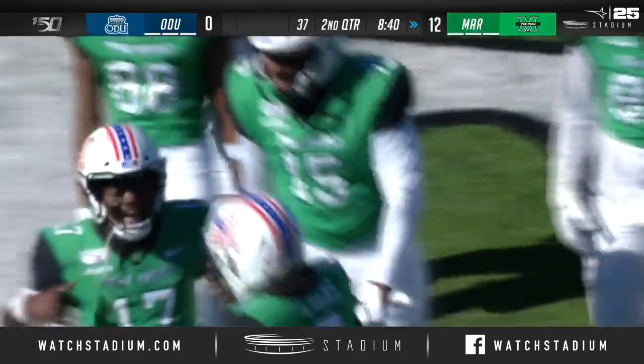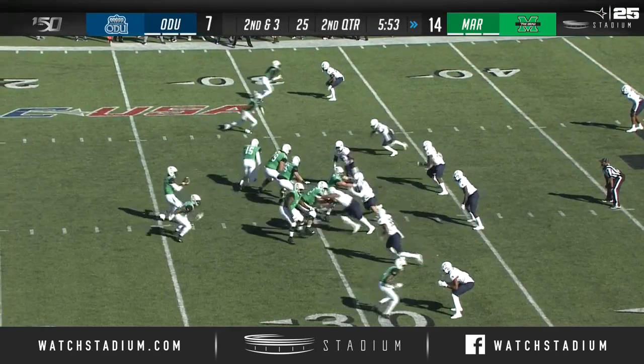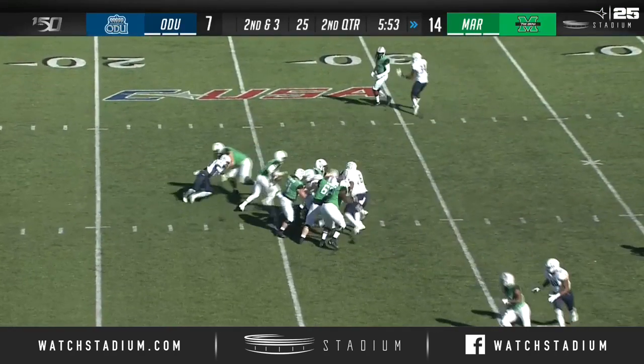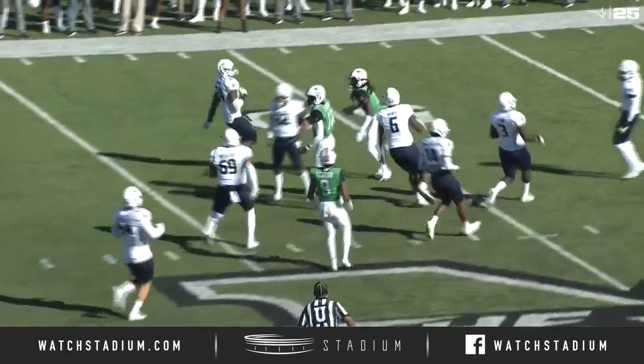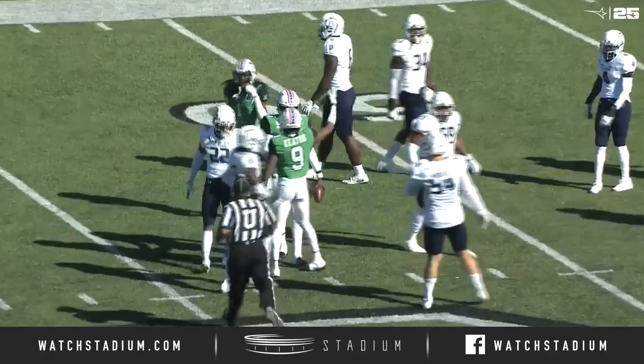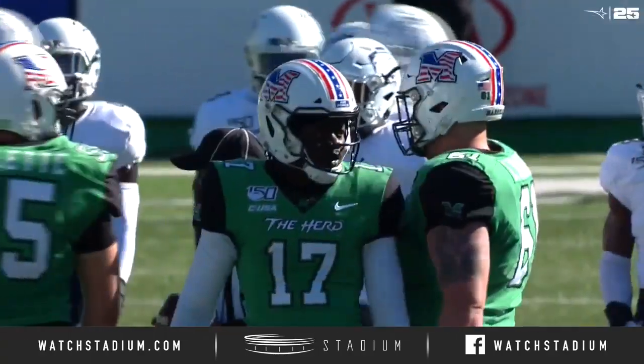And fooled everybody on the Old Dominion defense. 5:18 to go. Marshall in front, 14-7. Green escapes. Has enough for the first down and a whole lot more. And he slides across. And he'll be ruled down at the 44-yard line. It was too little.